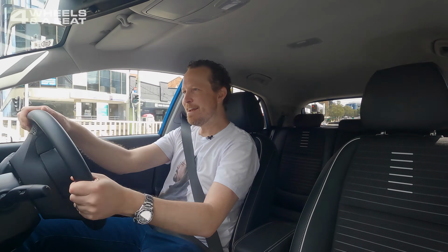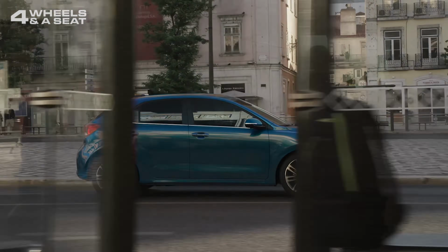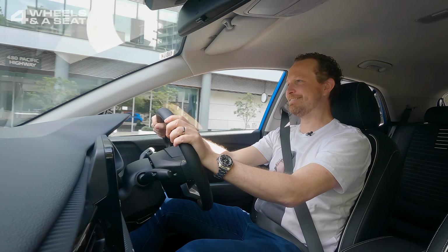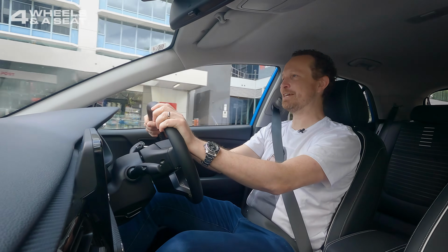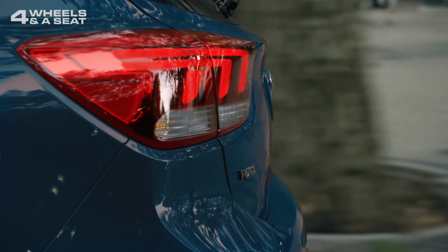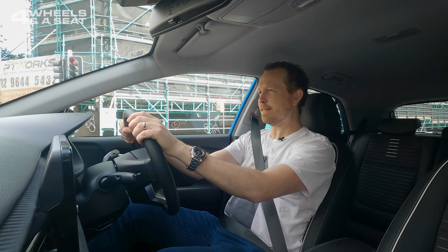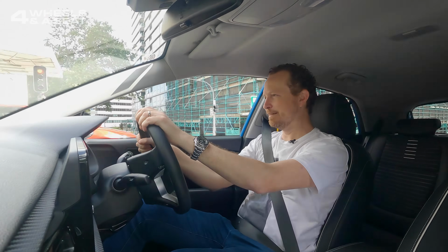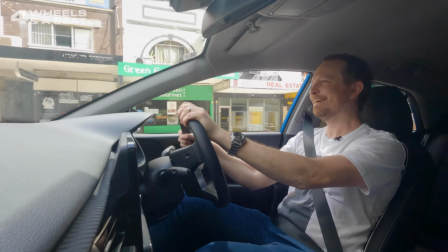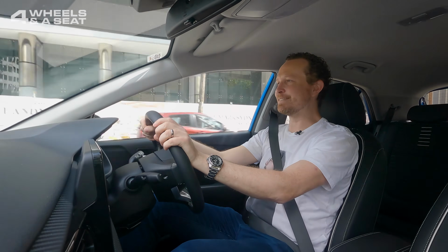Behind the wheel, the Rio GT Line is a lot of fun to drive. But for a 3-cylinder 1-litre engine, this really gets along really, really well. There is just a bit of turbo lag though, especially off the lights. I've just put it into sport mode and put my foot down and nothing happens, and then suddenly we get this bit of a kick, and the engine makes a bit of noise, but it's not unpleasant.